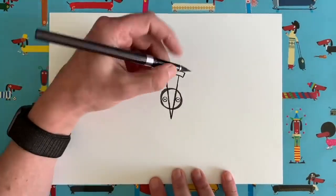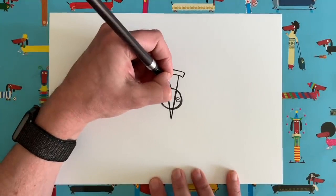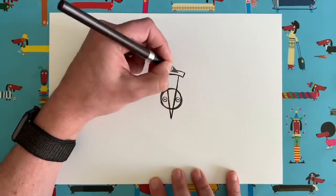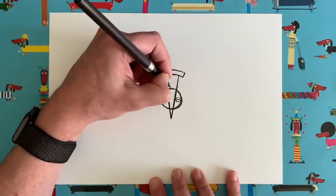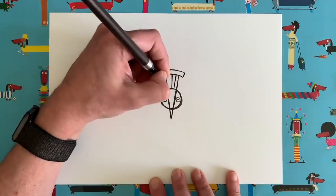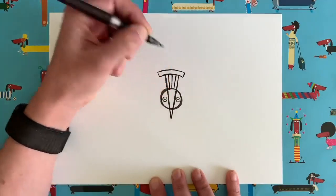And then I want you to draw three lines in the middle here, just joining up this circle shape, which is our peacock's head, with the peacock's comb up here. So we're going to go 1, 2, 3.